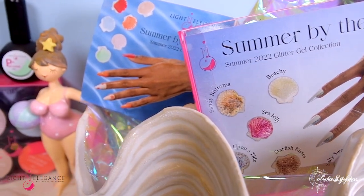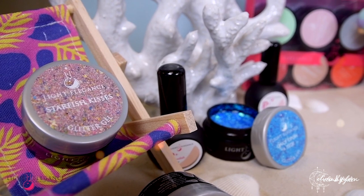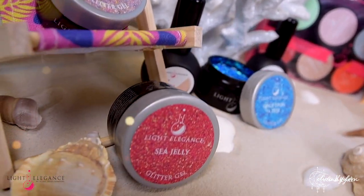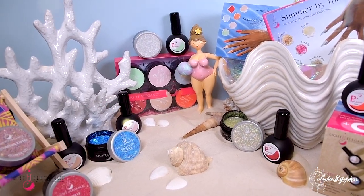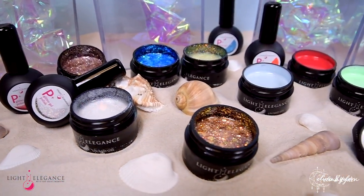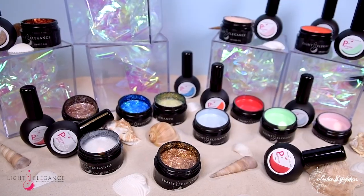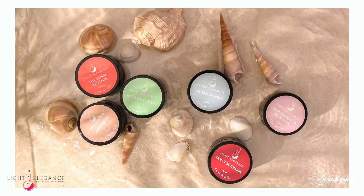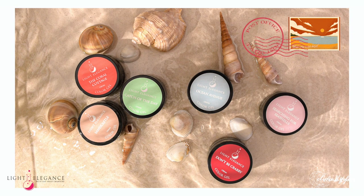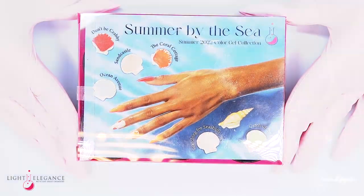Can you feel the warm sand between your toes? Can you hear the waves rolling up onto the beach and slowly return to the ocean? How about the sun on your skin, the salt in your hair, and those damn grains of sand that find their way into places you didn't even know existed? This summer, Light Elegance invites you to spend some time by the water and enjoy the many colors that you can find both at and around the beach, but also in the blue sparkly ocean. The 2022 summer collection, Summer by the Sea, contains 12 new on-trend colors and glitters inspired by the natural beauty of the beach, the ocean, and its many colorful inhabitants.